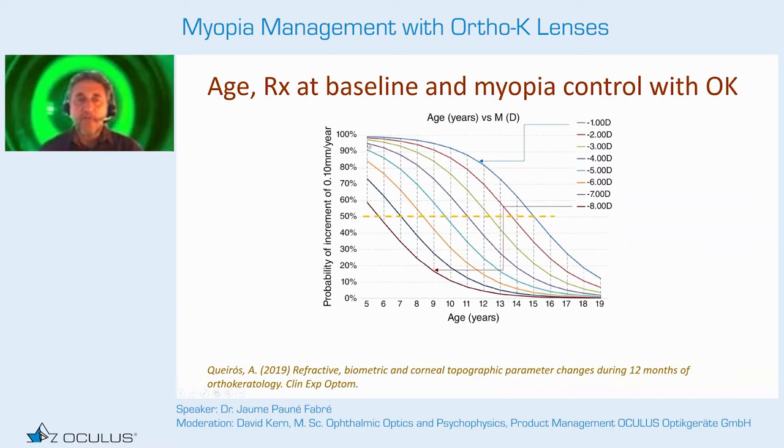So things are mixed. And here we have a beautiful work from Antonio Queiroz, and we can see here the chance to have an increase of 0.10 millimeters axial length per year using Ortho-K. So, for example, a child with minus eight will have a chance to get 50% of increase of 0.10 millimeters per year at age 9. But a child with a minus 1 will not reach that until 15 years old. So this means that children with a lower amount of myopia have more chance to increase the axial length per year using Ortho-K than children that have a higher quantity of myopia.